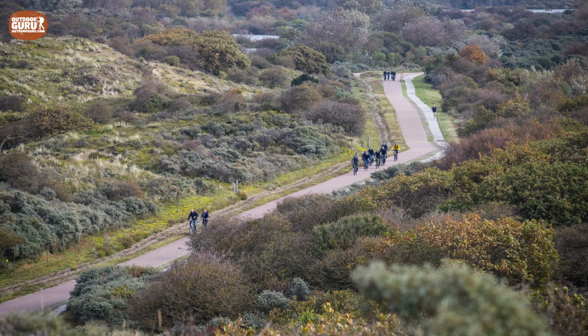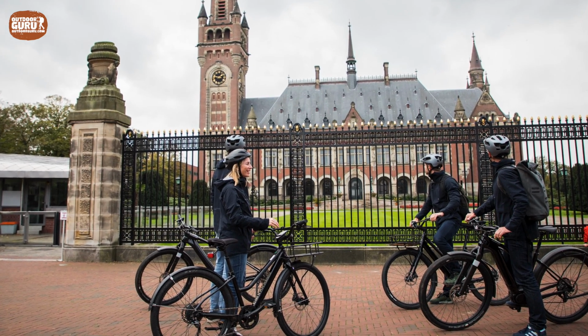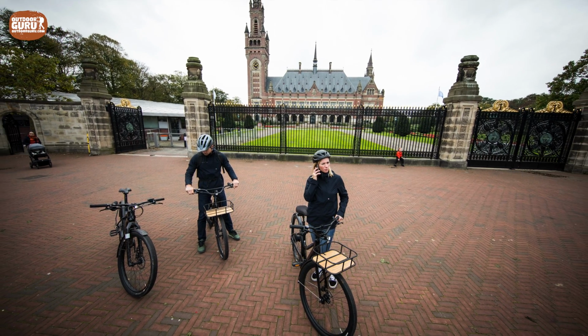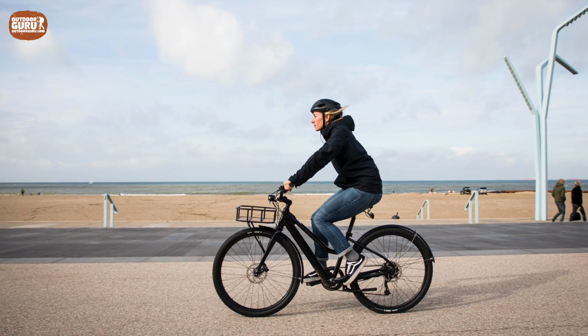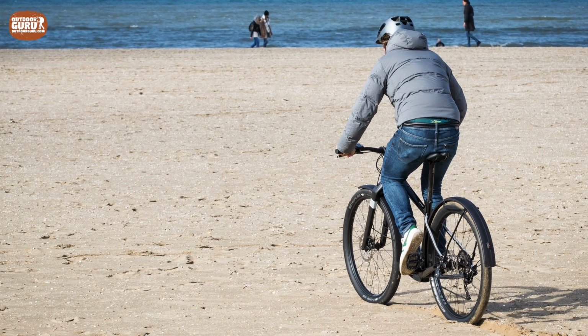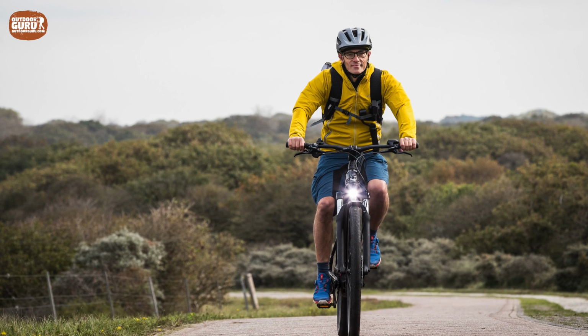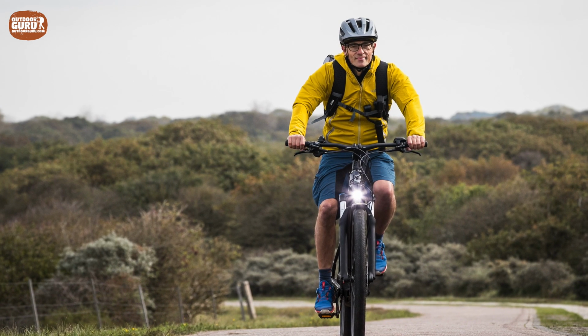Now, a group process is not always my process, so I left the group and started biking on my own. Therefore, I missed the fantastic, iconic Peace Palace. And I even missed my beloved Scheveningen. Really, biking in the sand is something that everybody should do once in a lifetime. And of course, the pier. But I was a happy biker again, and that resulted in two things.